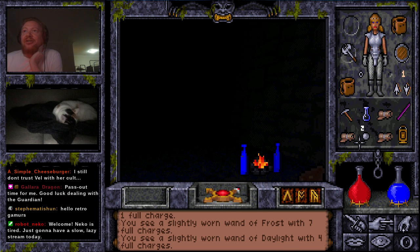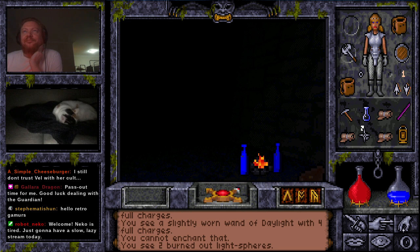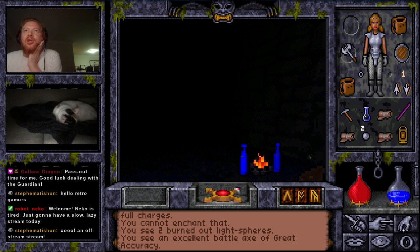Okay, what if I enchant the spheres? That should work, right? We cannot enchant that. So it is mending then. It's got to be mending that would fix it. Which is... Rel Sanct Ylem.